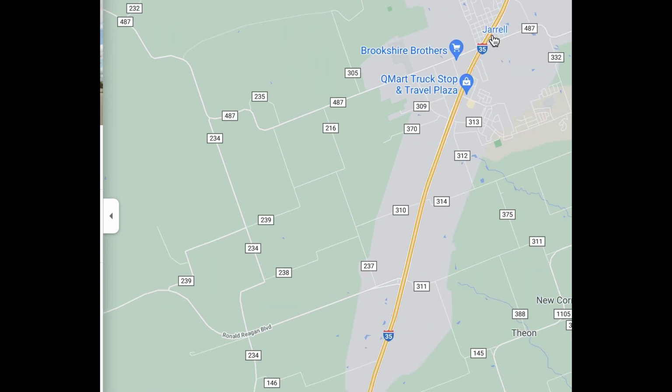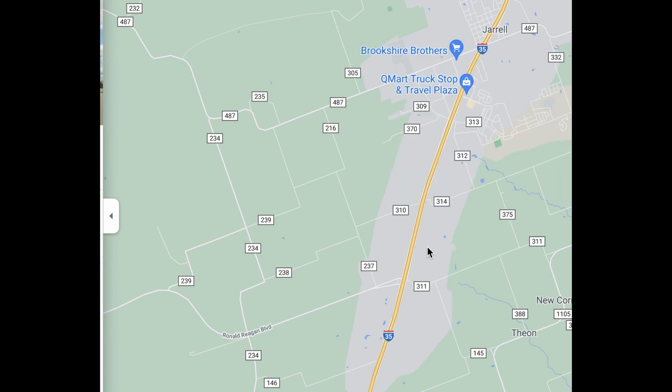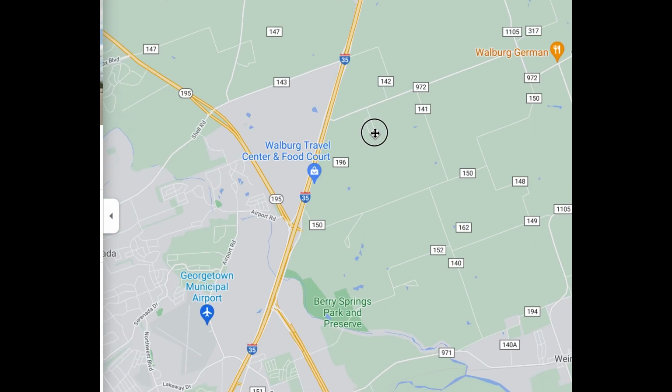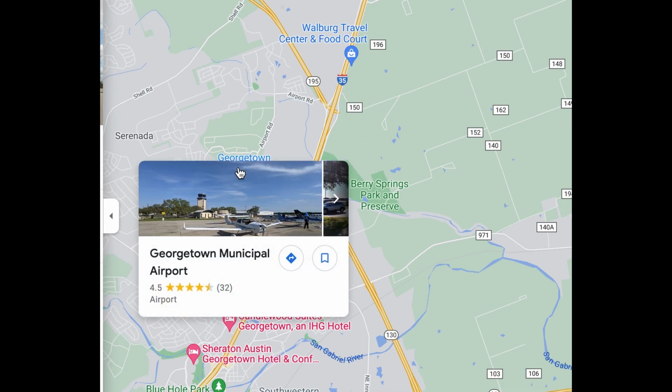So here's Gerald, just to reorient you. Here's Gerald, traveling south on IH-35. 195 intersects, that takes you through Florence. Keep going down. Here's that little airport I told you guys about.